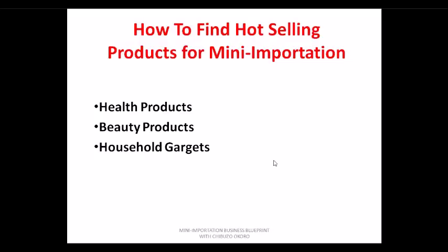what type of products sell most? Because for a product to be hot selling, it should also be best selling. What type of items do people buy? In the previous video, I told you that you can't just import anything and expect people to buy it. You can't just import what you like or what maybe a friend of yours likes and expect people to buy it that way. No. You have to be sure that it is something that will move in the market.